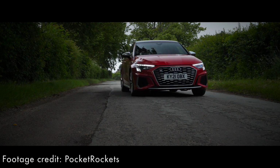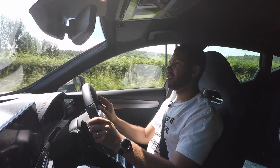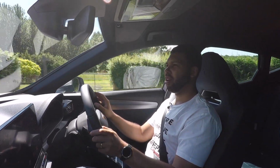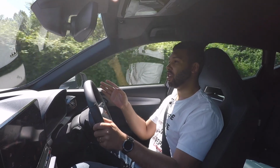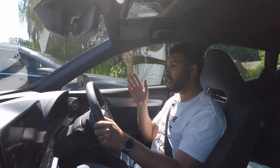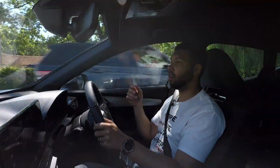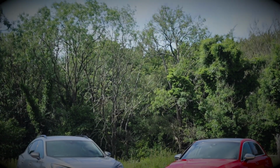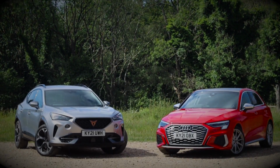I think it looks quite smart, but on the road it does look maybe a little bit boring. Is that harsh? I think if that car were finished in this urban silver, you may walk past it not even realising it is an S3, whereas the Cupra Formentor, I think it's a really bold, interesting, unique looking car. Out of the two cars, the Formentor has definitely turned more heads.